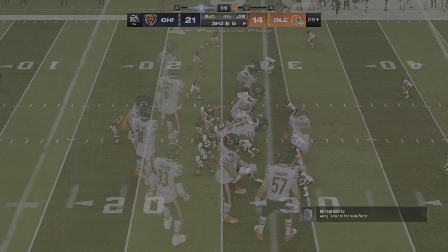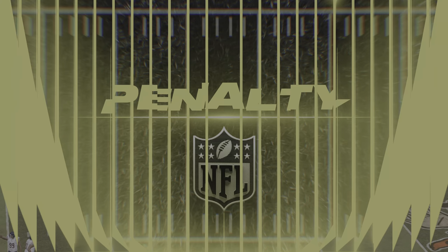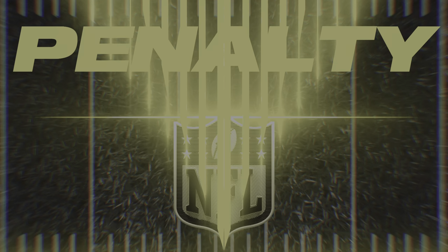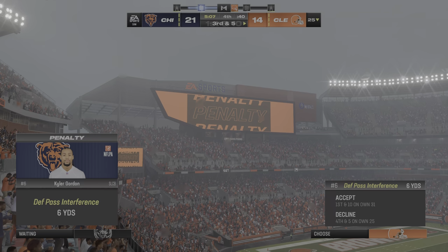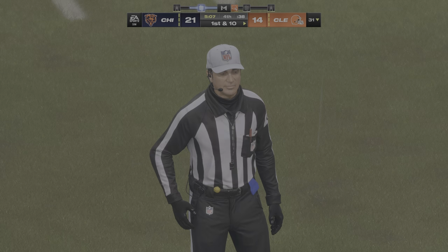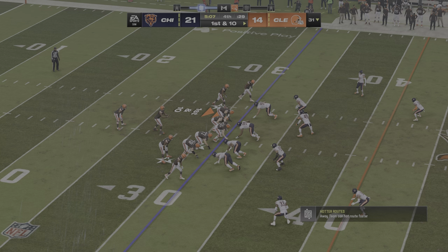Third and five. Now Watson. And that is incomplete, but a penalty flag coming in. This could be a first down. Defense. Don't do us like that. So pass interference, the call, and that does not look to be going over too well on the defensive side, or on their sideline, because I believe their head coach is saying right now, hey, you've got to call that both ways.